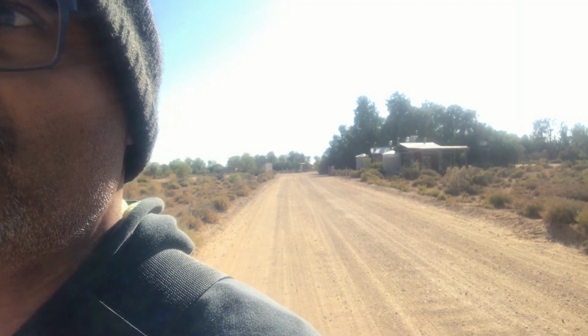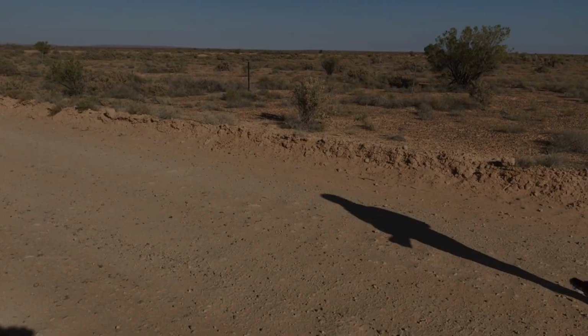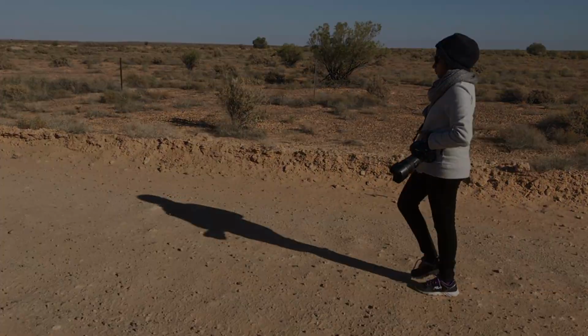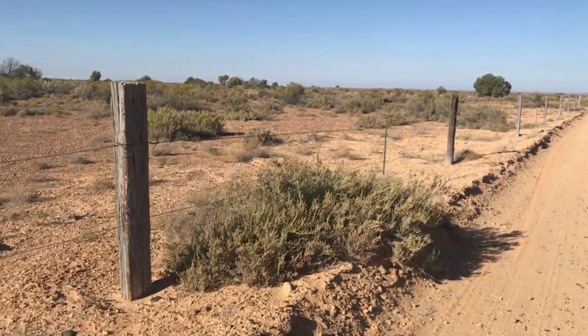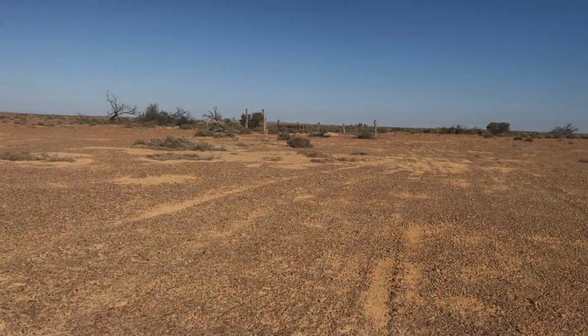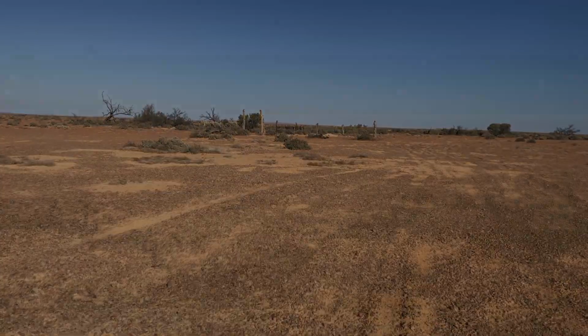We just started out from our Coward Springs campsite on a 5 kilometer walking trail, and I believe there are a couple of historical sites along the way to see. It's early winter, so the temperatures are really nice, 22 degrees right now, I think. So there's the cemetery we were told of.